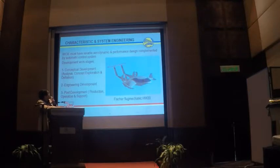Nevertheless, the development work stage is, first, a conceptual development, which means in order to build this, we have to do analysis, concept exploration and definition. And then in the second part, we start engineering development. And then the third part is post-development, where we do production, operation and support.